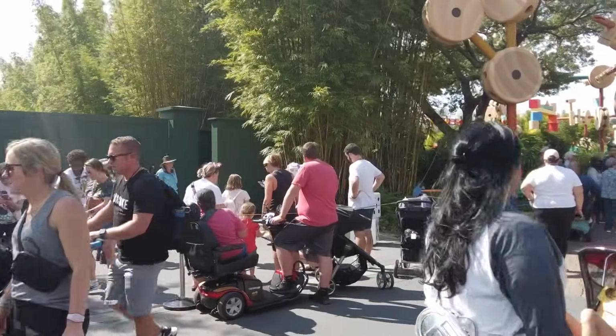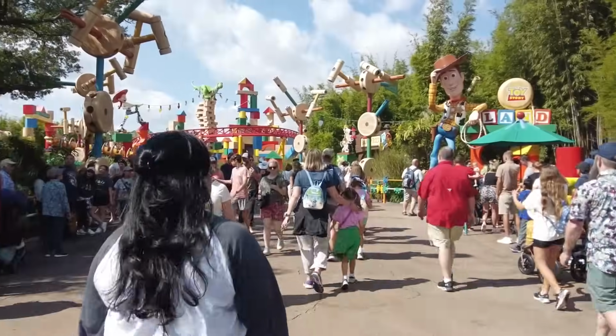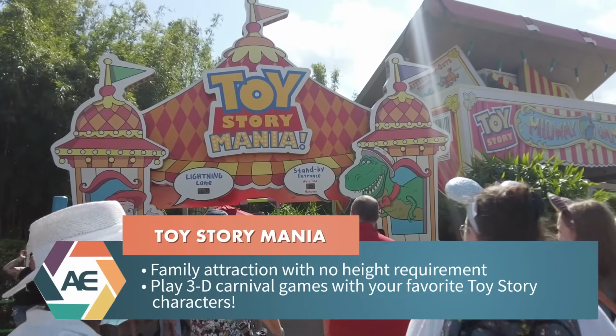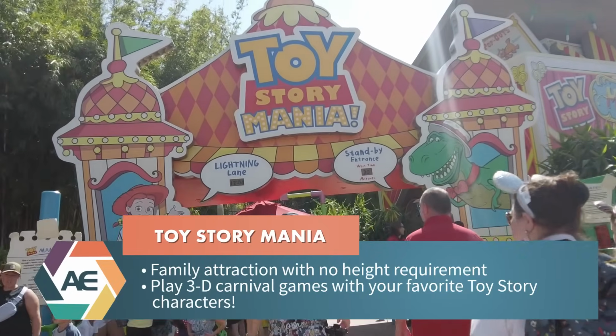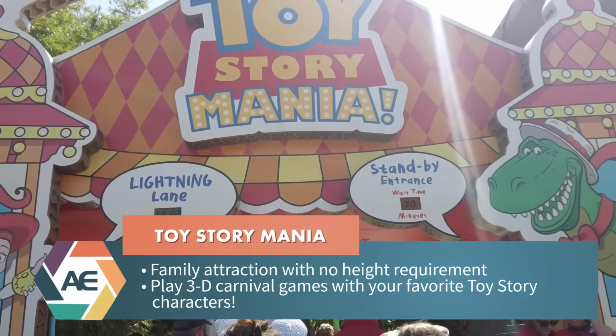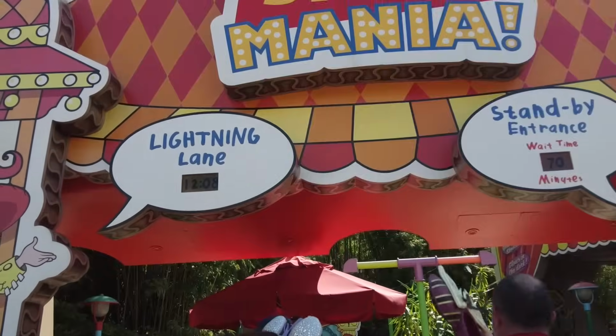Next up on our list, we are doing Toy Story Mania. This is a shooter style attraction here in Toy Story Land. It's like a carnival game with all these different games that you can play. It's super fun. And the wait time right now is 70 minutes. So we get to use a lightning lane. As soon as we scan in, we're going to make another one.